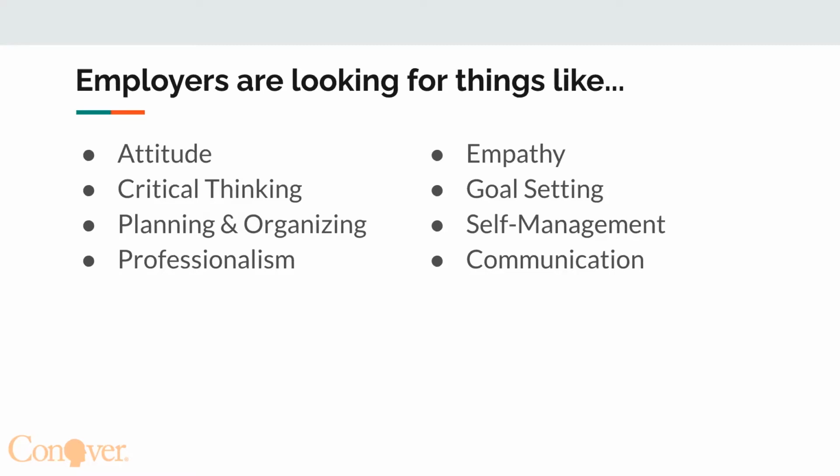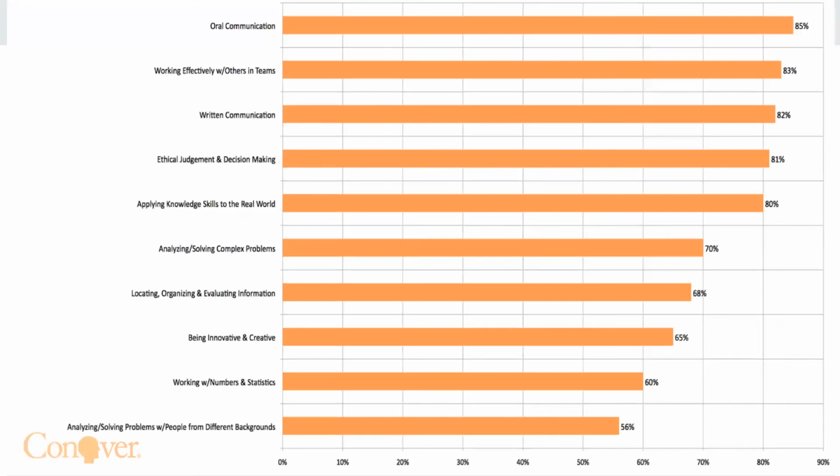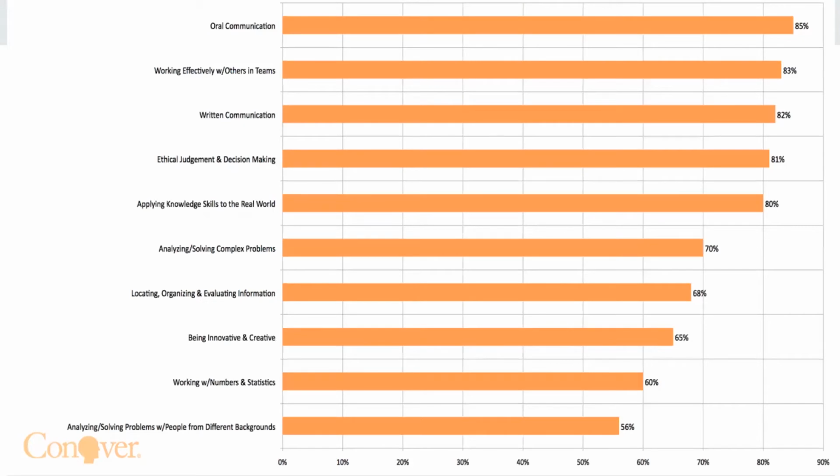How do we know this? Well, because employers were surveyed. They were asking what learning outcomes they rate as important. A study from the American Association of Colleges and Universities showed that 9 out of the top 10 skills that employers rate as important are soft skills. And I know this is a poor looking graph. That's because I had to jam it on this screen, but bear with me, right? It lists the top 10 learning outcomes that employers rate as important. This was a study done, again, by the American Association of Colleges and Universities. So here they are asking employers, hey, what skill sets do you rate as important?